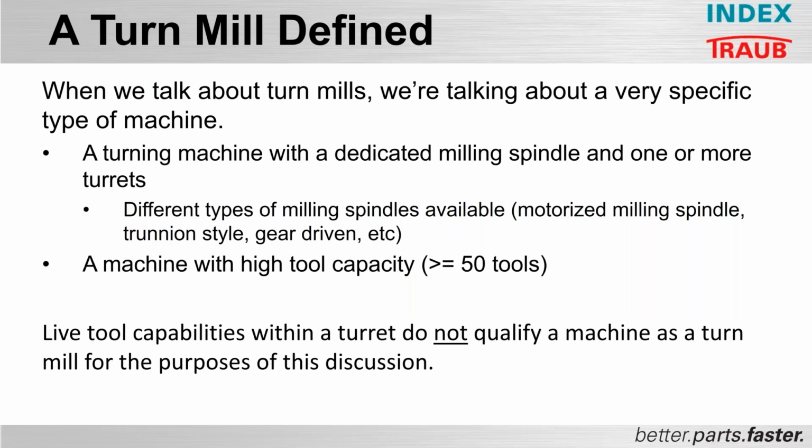For the purposes of this webinar and the discussion here, we're going to talk a little bit about what defines a turn mill to begin with. Turn mills are really very specific machines. Typically, they will always have a dedicated milling spindle and one or more turrets. The milling spindle can be a number of different types of spindles. They could be gear-driven, they could be a trunnion style or a motorized milling spindle, but there's got to be at least one milling spindle on the machine.